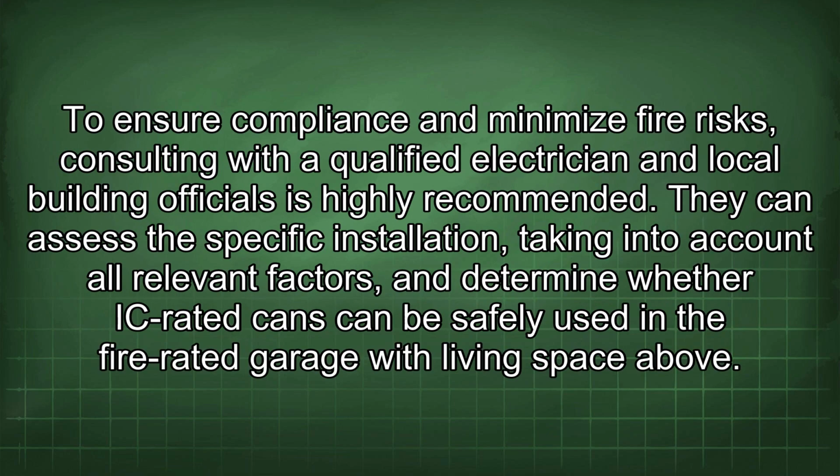To ensure compliance and minimize fire risks, consulting with a qualified electrician and local building officials is highly recommended. They can assess the specific installation, taking into account all relevant factors, and determine whether IC-rated cans can be safely used in a fire-rated garage with living space above.